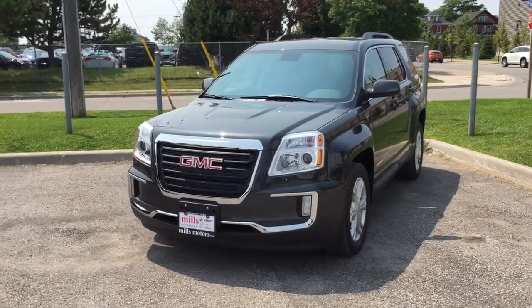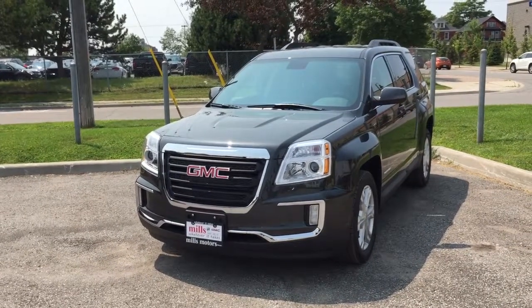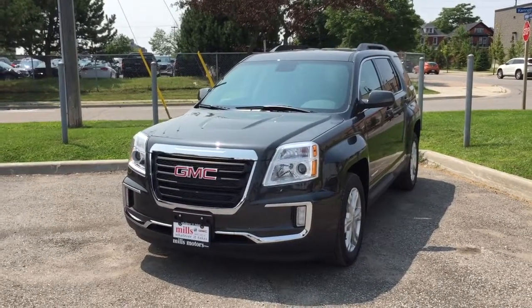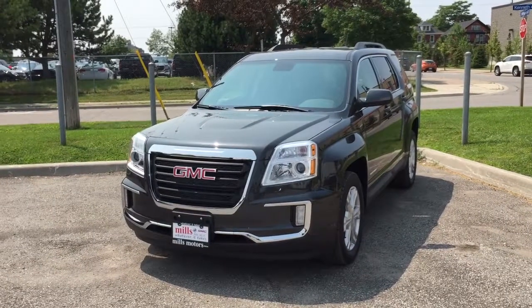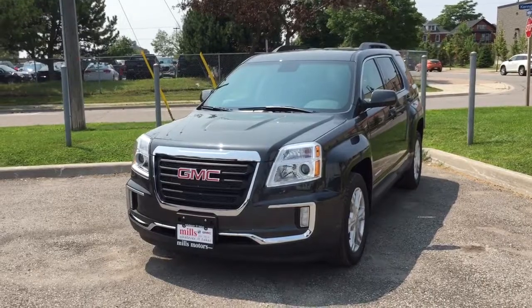So once again, this was a look at the 2017 Terrain SLE-2 front-wheel drive, shown here in the gorgeous graphite gray metallic. And this vehicle is equipped with the safety and connectivity of OnStar. It also has its own 4G LTE Wi-Fi hotspot.